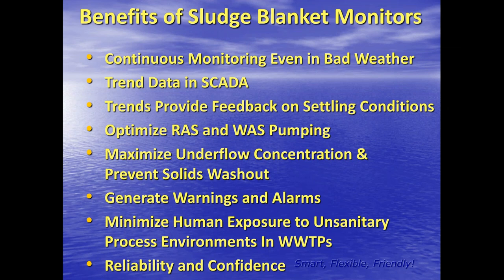Obviously, you can get warnings. If you've got the kind of SCADA system that allows it, you can push those warnings to your phone so you don't have to get out of bed every night there's a storm and go check on your clarifiers. Obviously, this helps to minimize exposure to wastewater plant process liquid, and you've got pretty good reliability.